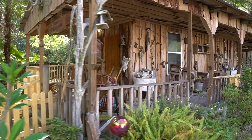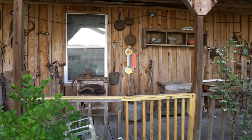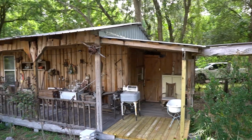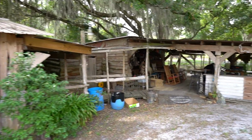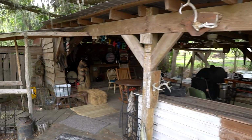I just love these old metalworking pieces and old tools that have been kept here on site. I mean, look at the old pans, cast iron pans up on the site. And these go all the way around the backyard to that corner over there. There's even an old smoker on a trailer. And check this out. Pretty cool. This is the old meal house. I believe, when they have friends over, this is where they probably come out and they cook. They got some tables set up underneath here. Pretty awesome.